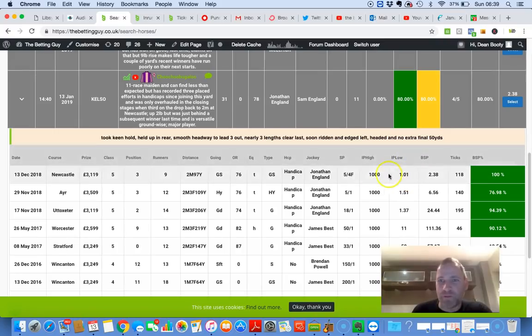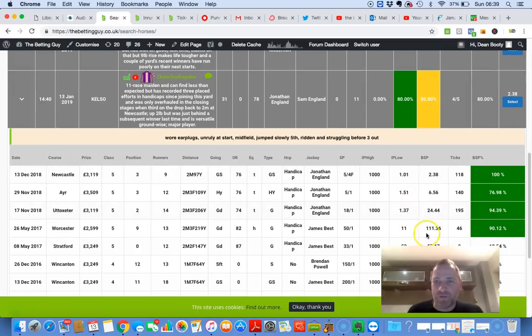Betfair low, 1.01. Betfair high, 1,000. I love that. So it was Betfair high at 1,000, Betfair low at 1.01, and it finished third. So it traded at 1.01. How about that? Here, 6.56 into 1.51, 24s into 1.37, 111s down to 11. Not a massive move, this one. Still a sizable move, but it doesn't take an awful lot of money to do that.